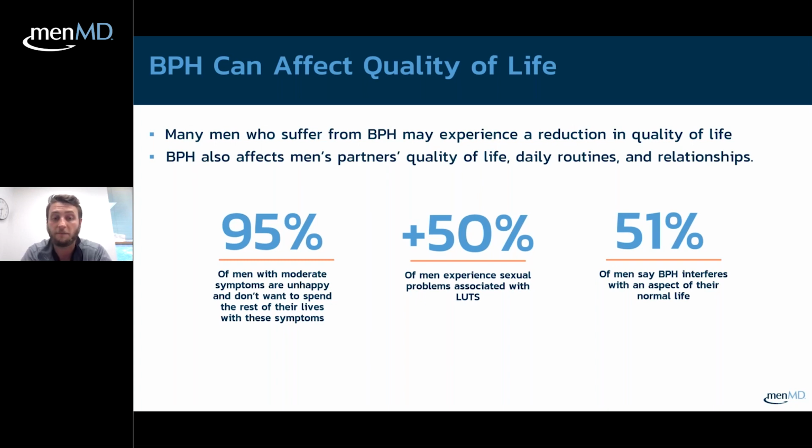Similarly, 50% of men may actually have sexual dysfunction or ejaculatory issues when their BPH becomes so bulky that it can obstruct some of the ejaculatory tubes. And 51% of individuals who have BPH say that it impacts at least one aspect of their life.